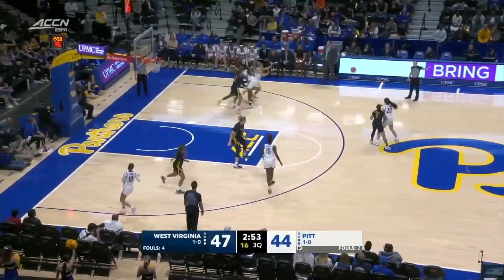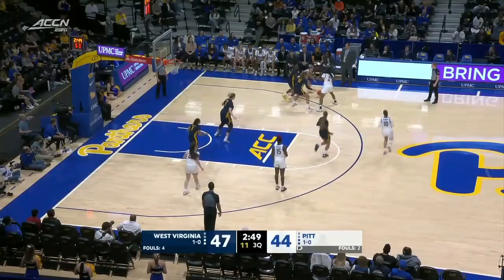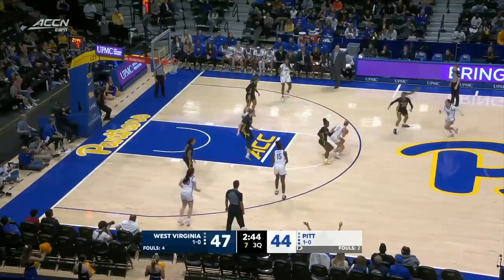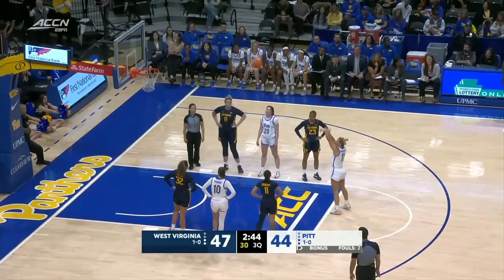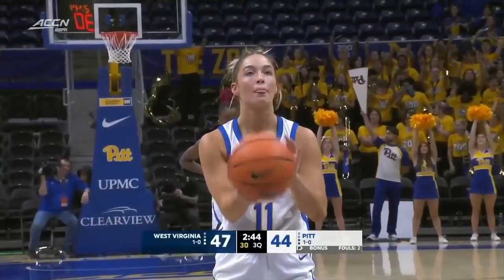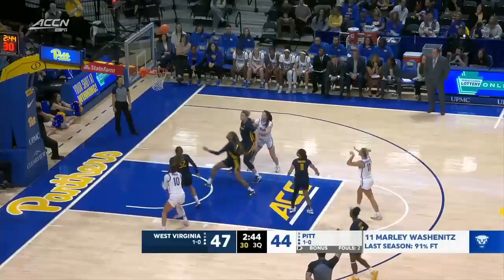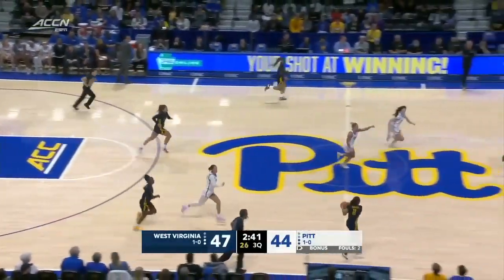Malcolm looking to reset things. A one-possession game here at the Petersen Events Center. Washenitz trying to get out there. Marley Washenitz with the first shot. She misses. Panthers in the bonus. Another missed shot by her. She's having a tough night.